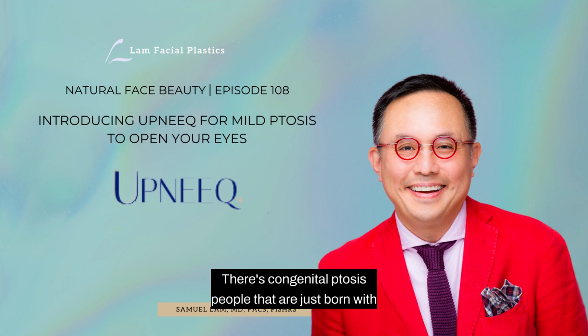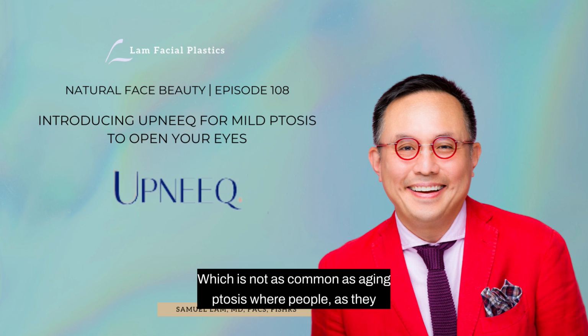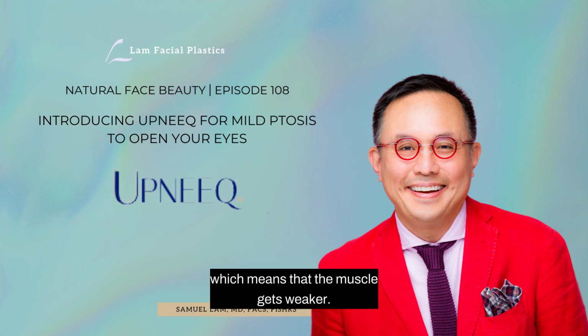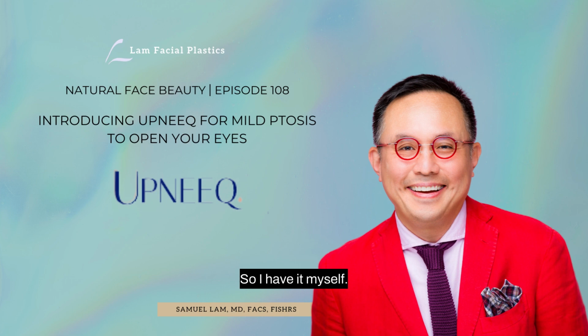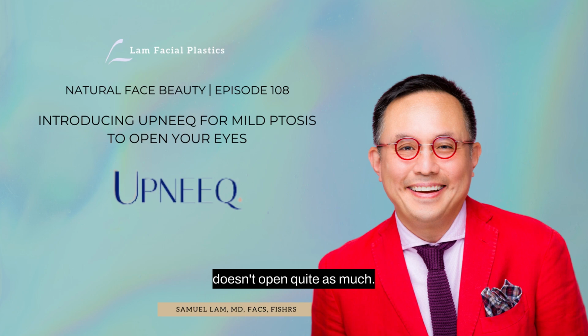So there's two types of ptosis. There's congenital ptosis, people that are just born with a very low set eye, which is not as common as aging ptosis, where as people get older, their eye starts to just disinsert from the levator, which means that the muscle gets weaker. So I have it myself. I'm in my mid-50s, and I have a little bit of sag, left worse than right. And again, it's not extra skin or sagging tissues. It's just that the muscle becomes longer and the eye doesn't open quite as much.